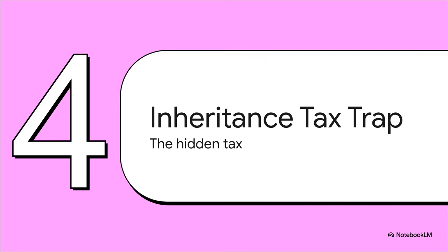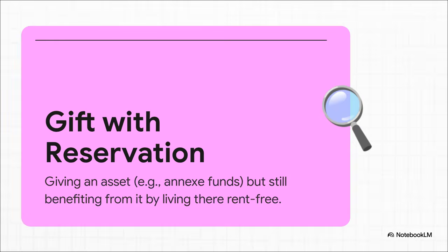So we've looked at the upfront costs, but now we need to talk about the big one, the hidden one, the inheritance tax trap. This is the tax that can creep up and cause some serious financial pain for your family years down the line. Okay, there's a key phrase you need to understand: gift with reservation of benefit. I know, it sounds super technical, but the idea is actually simple.